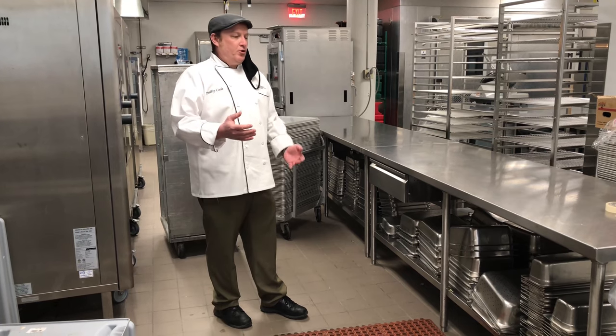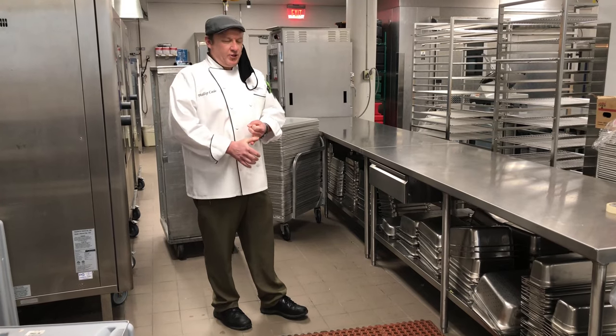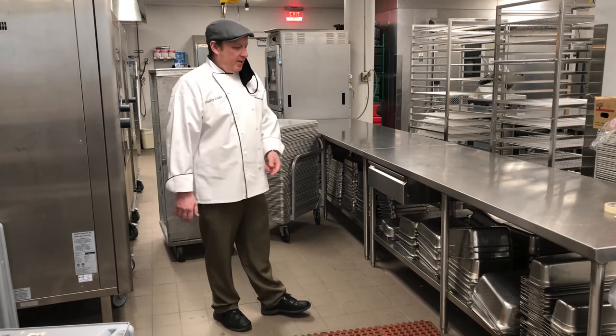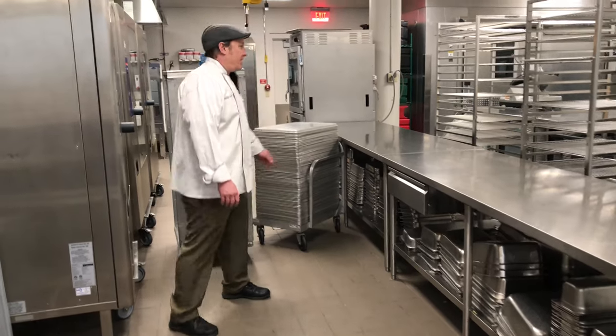What I always tell them is you have to start out by having the right equipment. We've already seen some of the ovens, the tilt skillets and fixed equipment like that. But you also have to have all the pans to put all the food in. We have thousands of these pans across campus. A couple thousand sheet pans across campus.